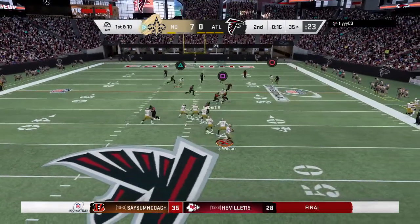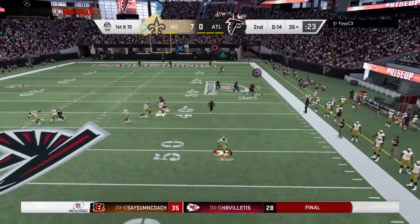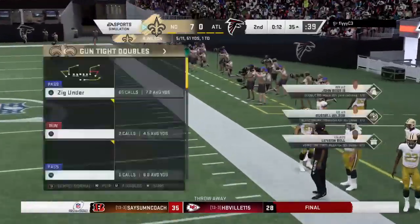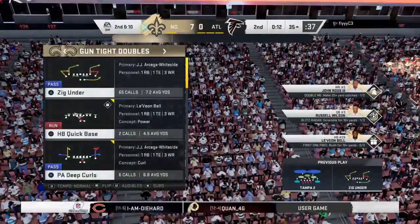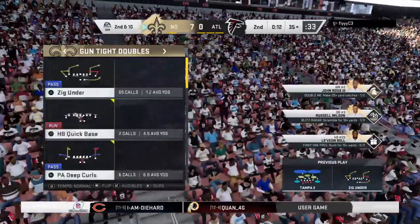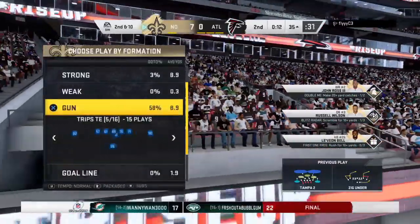Out of the gun, here's Wilson. Flush to his right. And that's going to be incomplete. 12 seconds left. Incomplete on the throwaway. Leads to 2nd and 10 at the 35-yard line.